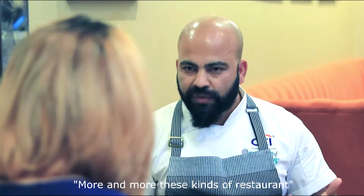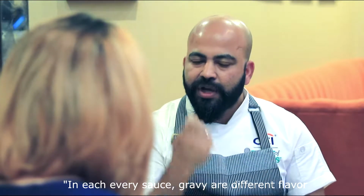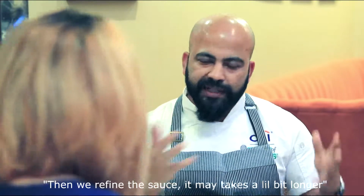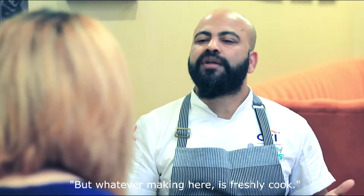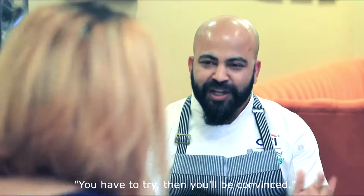More and more this kind of restaurant will come up in future, that's what I believe. Cooking is a little complex. Each and every sauce, gravy, has a different flavor. It takes a really long time to cook. Then we refine the sauce, so it takes a little longer, but whatever you're eating here is freshly cooked, everything cooked in-house. You have to try, and then you'll be convinced.